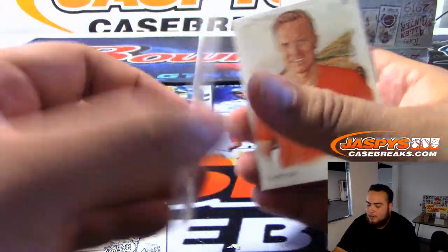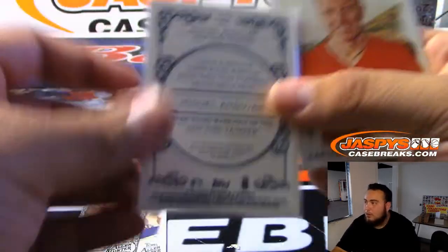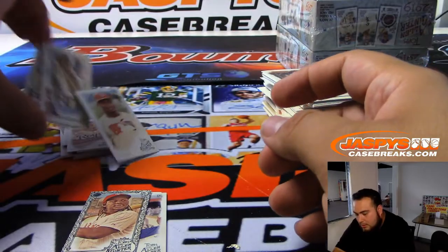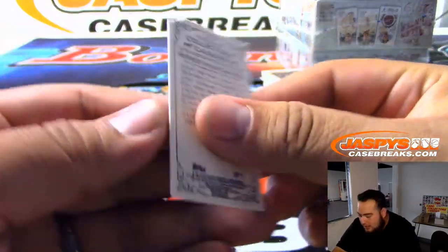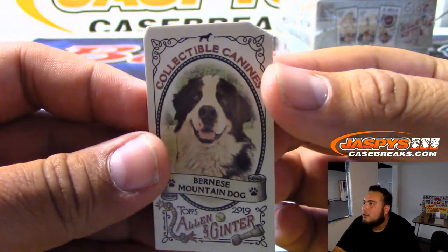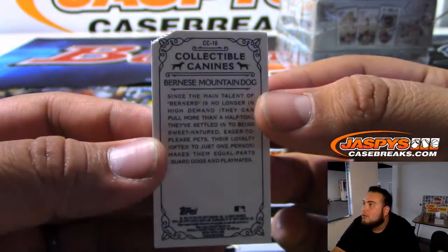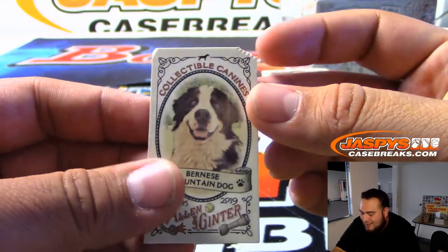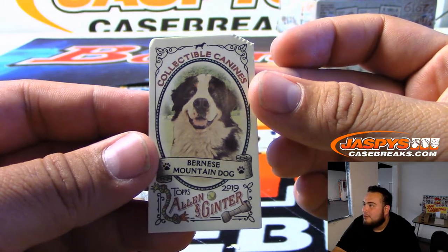Andujar. Yankees. Oh, here's that card that I was looking at. Is this supposed to be like this? This is literally how it came out of the box. It's like a dog bit on it or something. Unless that's how it's supposed to be. It kind of makes sense, but I don't know.